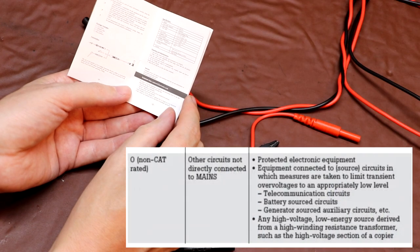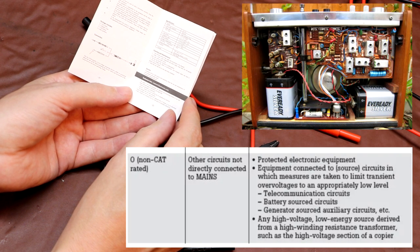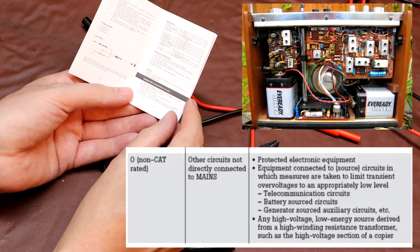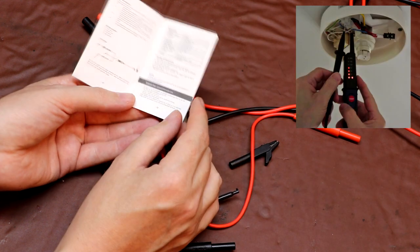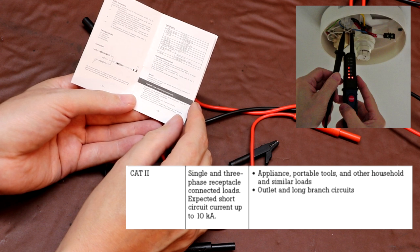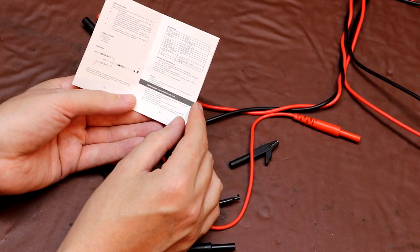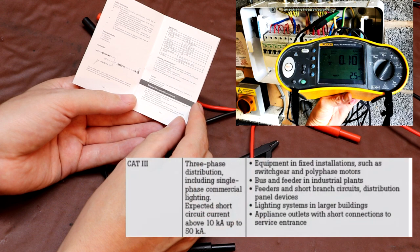So for example, if you were working on something like a small battery radio, the potential energy that can be supplied from just a few D cells is very low and the voltage is also low. Whereas if you were to make some measurements on the lighting circuit at your house, the lighting circuit would be at higher voltage and can also deliver higher current. And then going one step further, if you go to the consumer unit in your house, maybe that's fed from a 100 amp fuse and maybe at 230 volts.